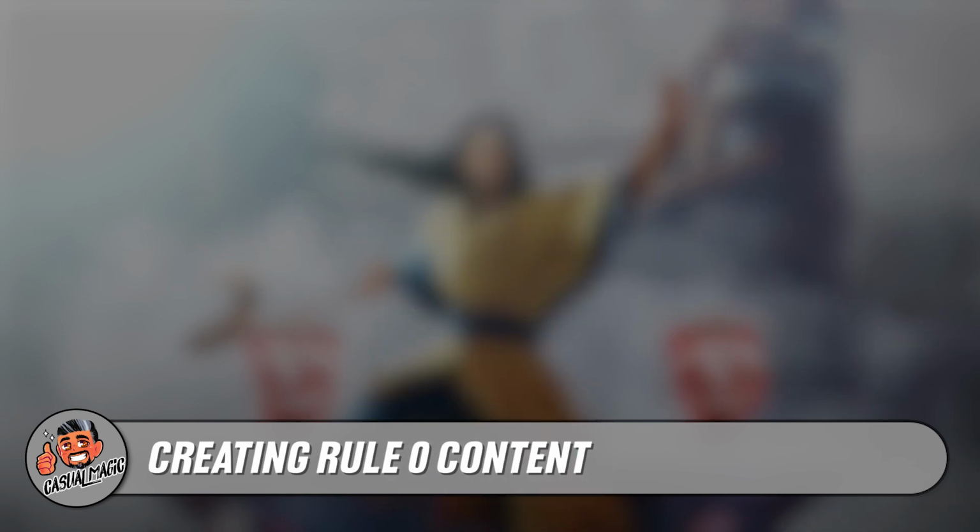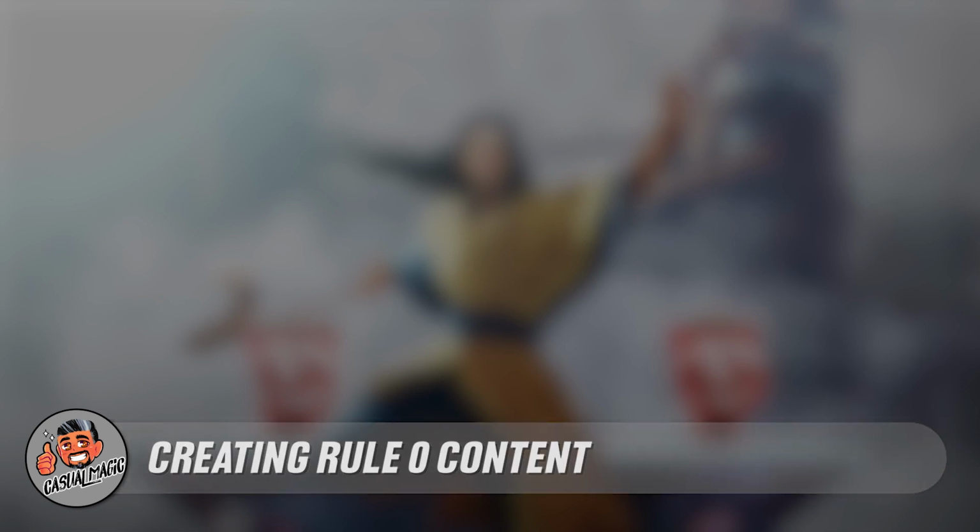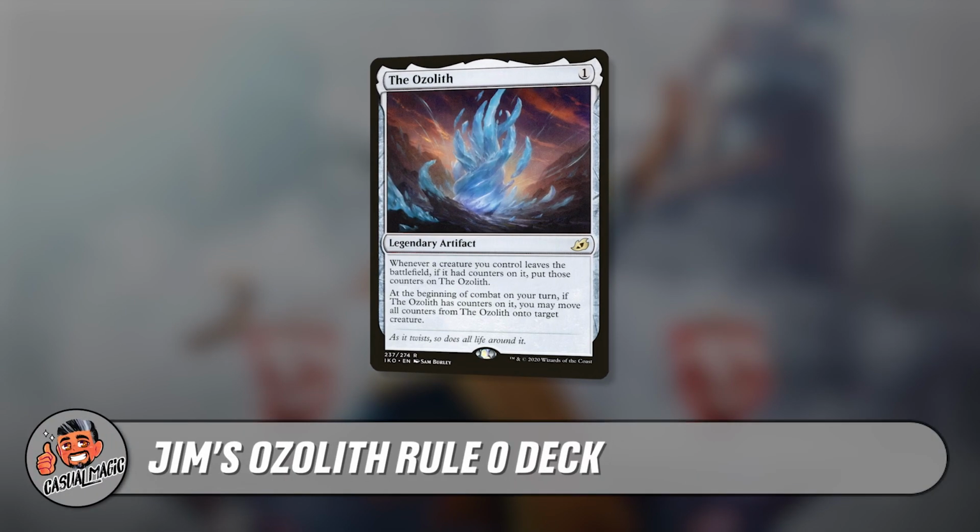And then last but not least, Jim comes up and he says, "You know what'd be really cool is if Ozolith was a Demir creature." Demir? Yeah, he settled on Demir for Voltron Ozolith. First off, what? Ozolith is like counters and stuff. What counters are you saving in Demir? Exactly. Well, that's just it.